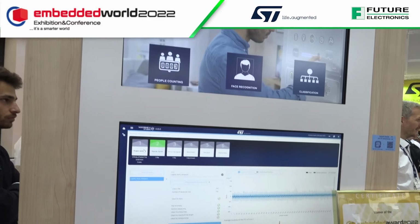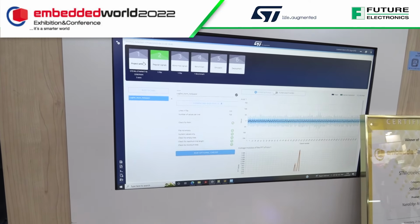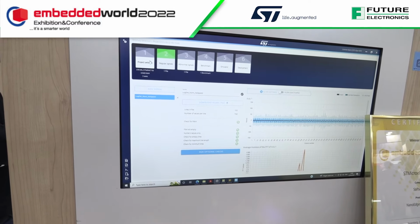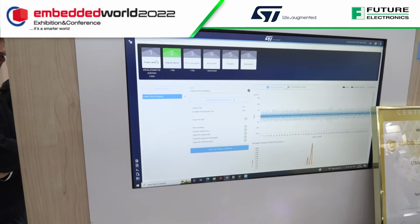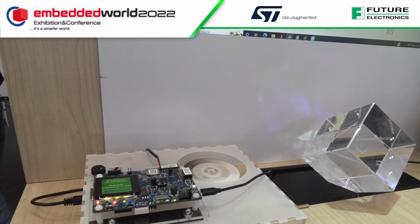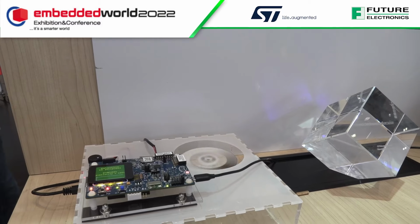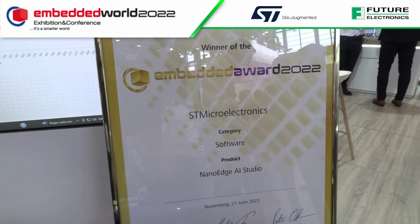Yes, you're right. These kinds of techniques, using artificial intelligence or machine learning to have additional functionalities in your application, are a very hot topic. And we have a special tool for that, which is, as you say, the NanoEdge AI Studio. This tool gives you the advantage that you don't have to deal a lot with a mathematical background. It helps you a lot in choosing the right algorithm, choosing the right data, and finding out what is going on in your application. By the way, this tool was the award winner this year here at Embedded World. Oh, was it really? I noticed you've got a certificate there. Yes, you see the certificate there.